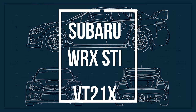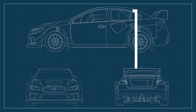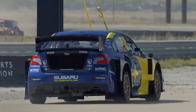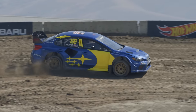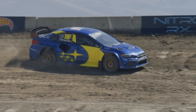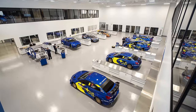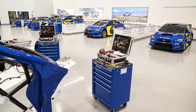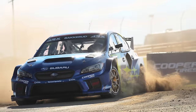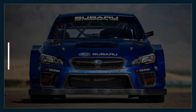The Subaru WRX STI VT21x. This isn't just another car, this is a four-wheeled monster created to dominate Rallycross. Engineered by the connoisseurs of speed over at Vermont SportsCar, this car is the pinnacle, the Mount Everest, the moon landing of Rallycross engineering. Now get ready to be blown away as we dissect this amazing feat of automotive brilliance.